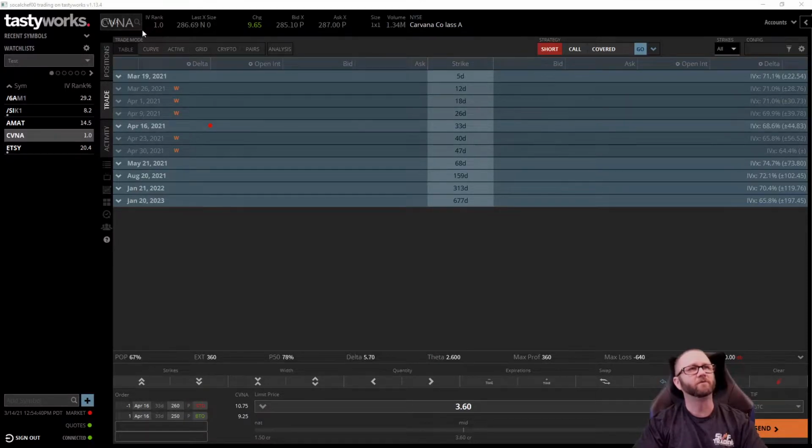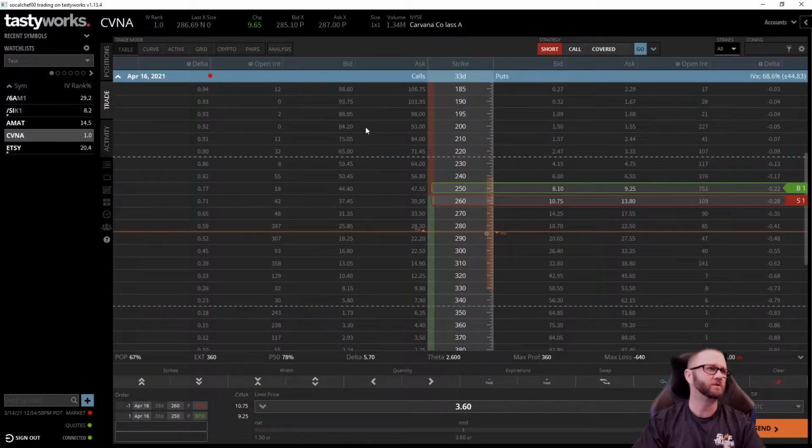Now the IV rank, right, 1%. James, why? That's because the implied volatility is still 68, and you can still get a decent credit even though the IV rank is low. And since this is a bullish play and I'm actually going directional on it, I'm okay with the low IV rank being directional. If it takes off, that's great. Plus, the implied volatility is still high, so we're going to get a decent credit.